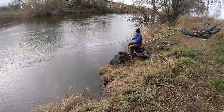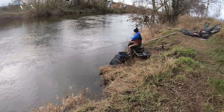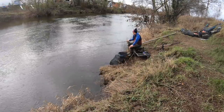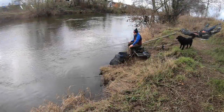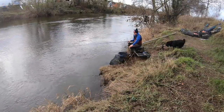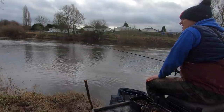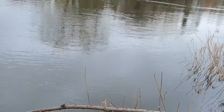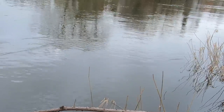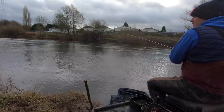Again, literally just dropping it off the rod tip. Bit of hemp, bit of maggot upstream, bit of maggot by my feet, a little bit of hemp lower down, and we're up and running. Oh boy. Oh, that's nice. That was just past the bay then, just as it was starting to slow up, and I just held it and it just crept in towards the bay.